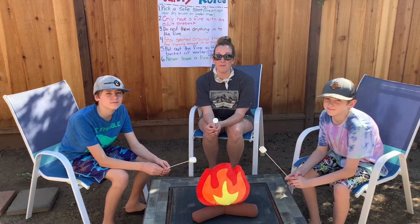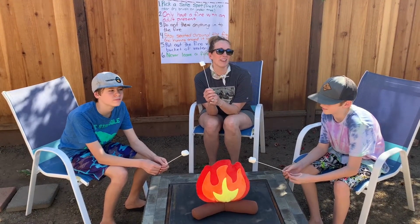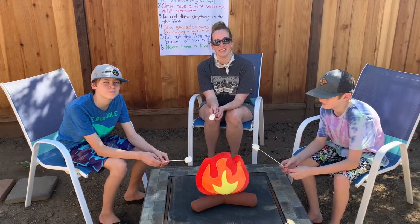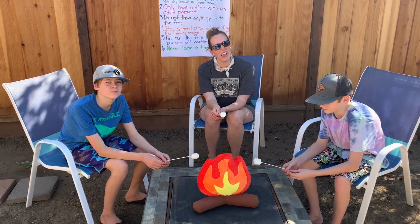Now that you know the campfire safety rules, you can have a fire. That way you can make fun things like roasted marshmallows or s'mores, or just keep warm around the fire. Now we're going to check in with a friend of mine to learn a recipe for a snack that is just like s'mores.